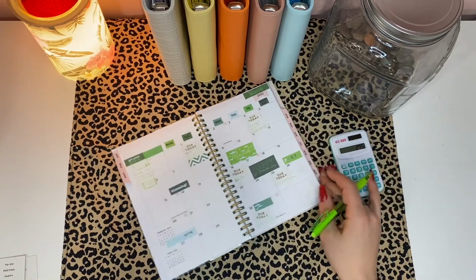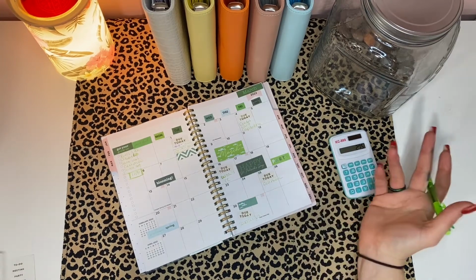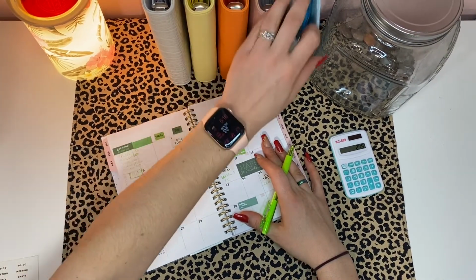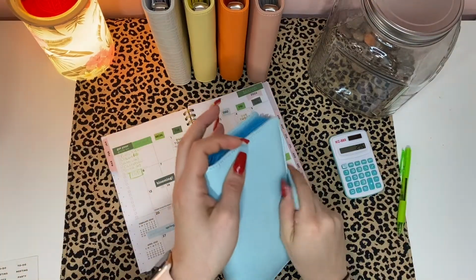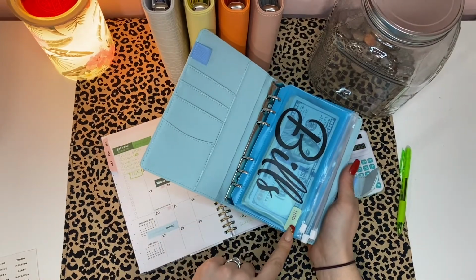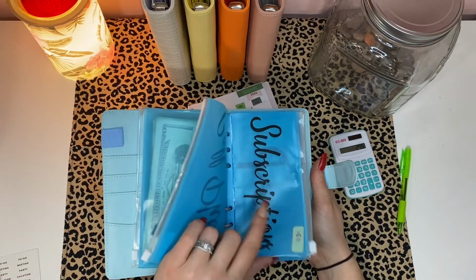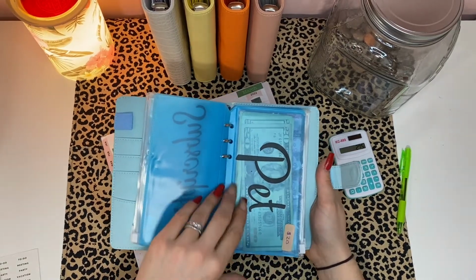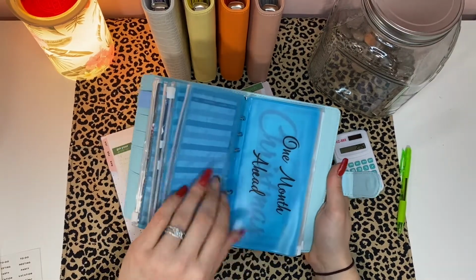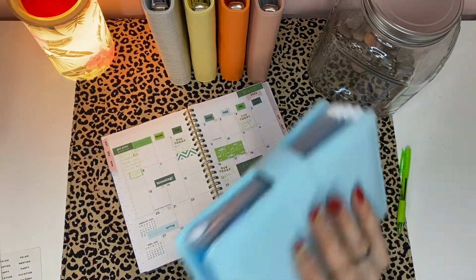So that's how I set up my calendar and when I know things are due, and that's really it. And then from there I create binders. So I create bill binders. Right here, my bills, $1,100, and I put a sticker on what my cell phone is. I already paid these subscriptions, and that's actually in the video that was just posted. Pets, house, emergency, all of that is extra money, but then you'll have Christmas, how much I want to put away. And that's how I figure out my budget.